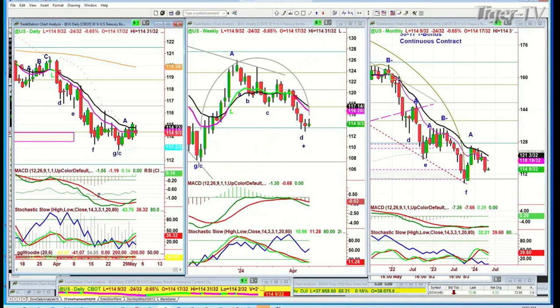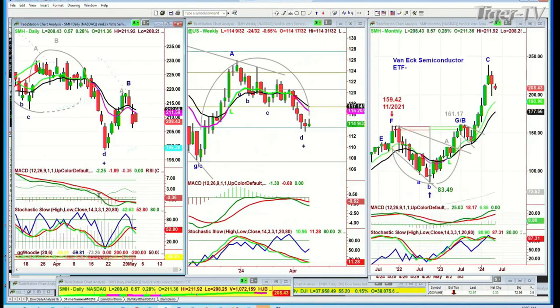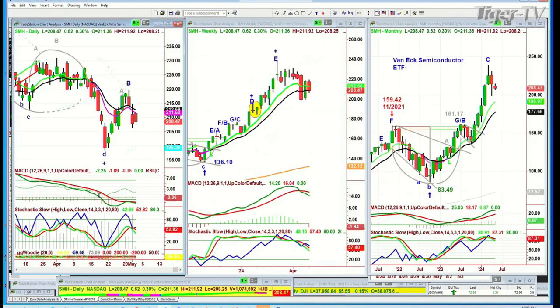Look at the SMHs. What a move down. And it tried to rally today, and it's only up 62 cents. I'll talk about that when we get back.